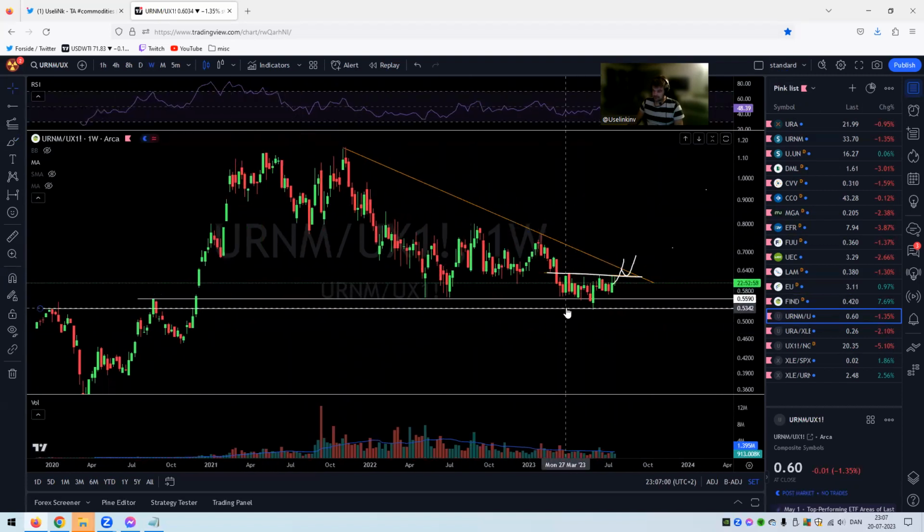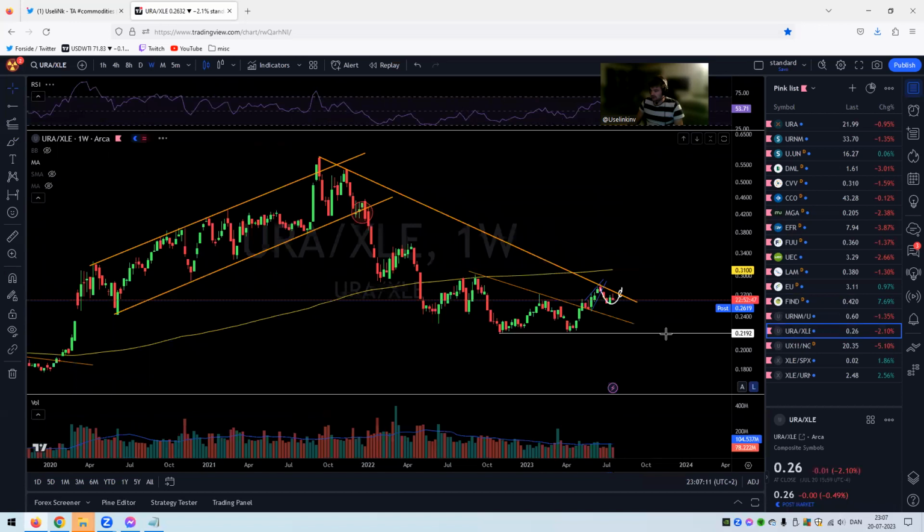And this 0.55 level roughly seems to be the floor, as you can see all the way across. We had a bit of a dip here, but still looks good.